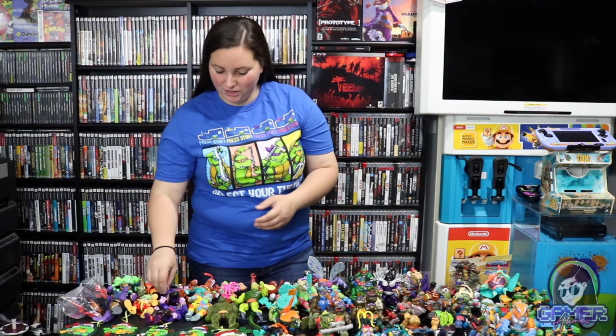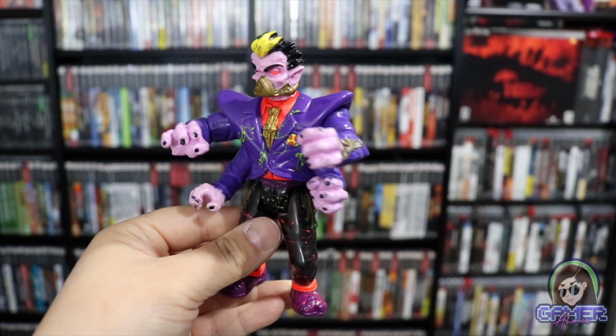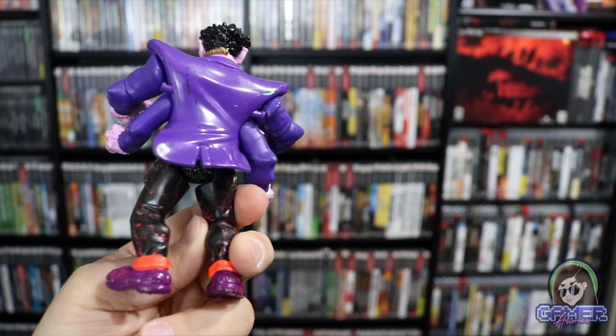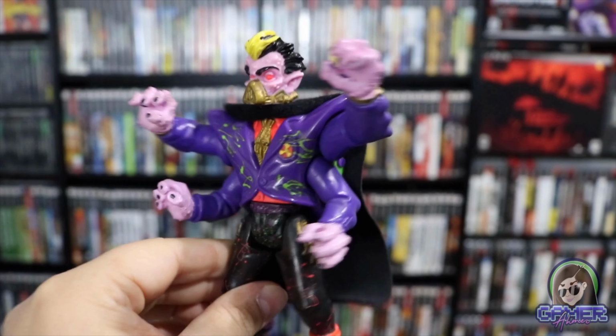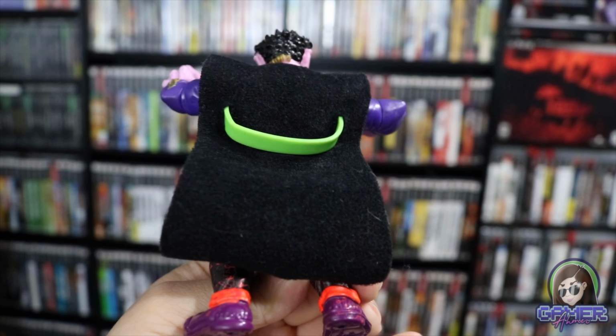And then we have all of these Toxic Crusader toys. So here we have a couple of these Dr. Killemoff. So here we have both of these. The one actually has a little back strap included with this little cape part, and this one does not have that, but they do have all of the arms.